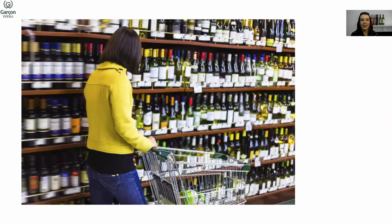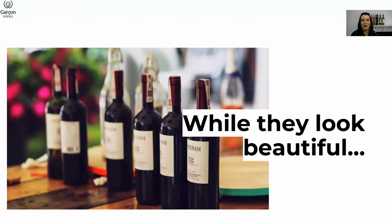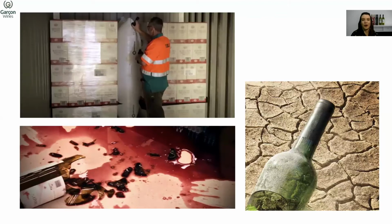Fast forward 2 centuries again, and when consumers walk into a supermarket or buy wine online, the 19th century bottle is still the dominant packaging format which they have to choose from. But we're in the 21st century, and in 2021, despite the obvious challenges of COVID-19, we're facing environmental and economical challenges and complexities too. And while the glass bottle undeniably rocks emotionally and looks beautiful, they're no longer functional or environmentally friendly due to their fragility, their heaviness, and their spatial inefficiency.